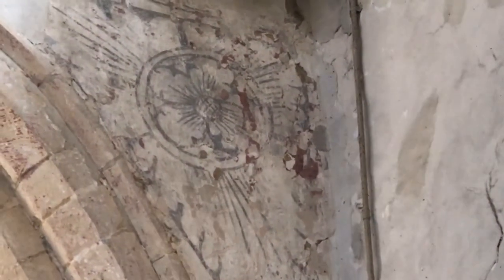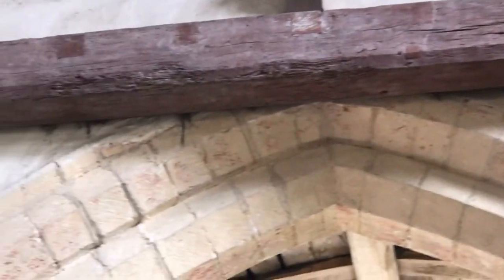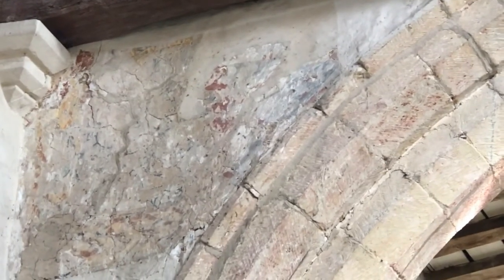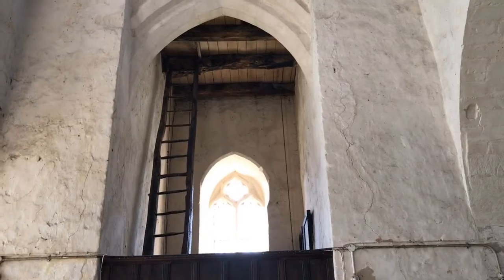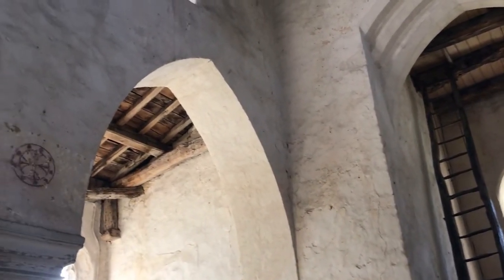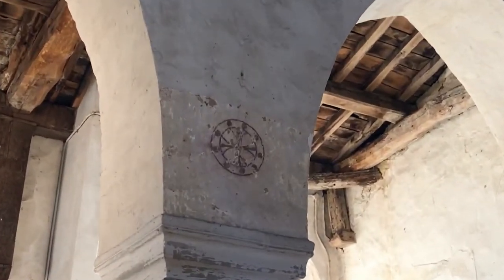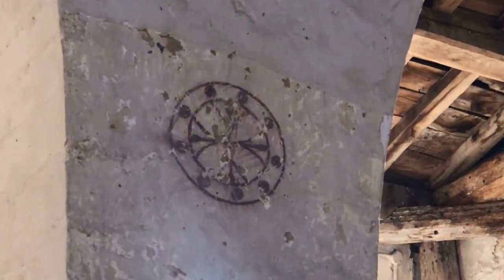And just right of that chancel arch, you can see yet more medieval wall painting. And more on the left, I've no idea what they represent. That's the rickety ladder to the belfry. It looks as ancient as the church. Another painted wall decoration. More text on the wall.